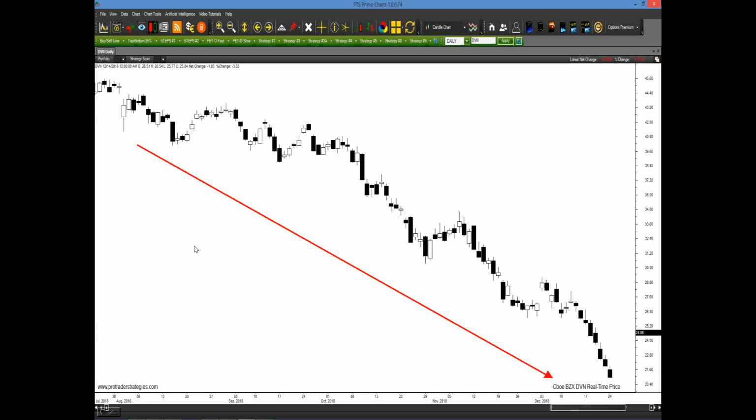Well, once again, here's a tool that almost everyone has access to. It's free. It's a 50-period moving average. And you would have known well in advance. Once you had these consecutive closes below, well in advance, in fact, in August, when price was much higher, that you should not be buying this.